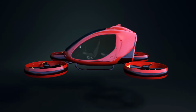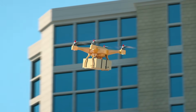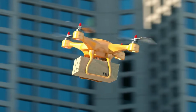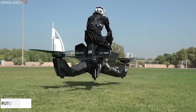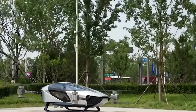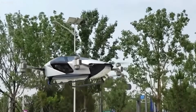This launch could be the start of a new era in personal mobility, one where flying cars aren't just for sci-fi movies, but a part of everyday life. What makes this launch stand out is how it blends futuristic technology with a surprisingly low cost, showing BYD's strong move to make advanced innovations available to more people.